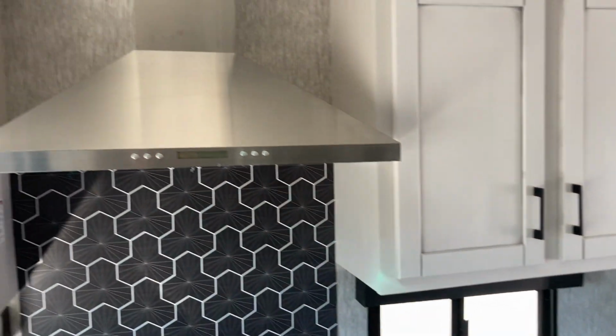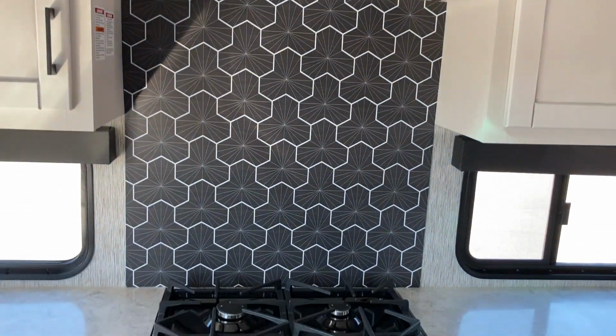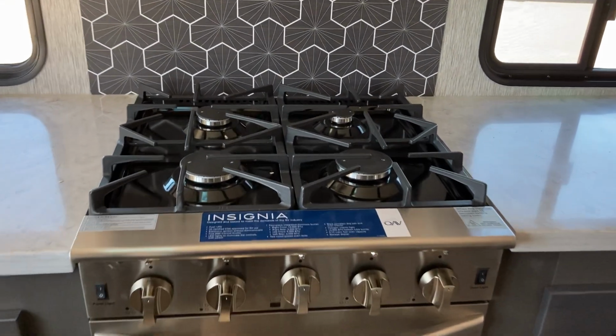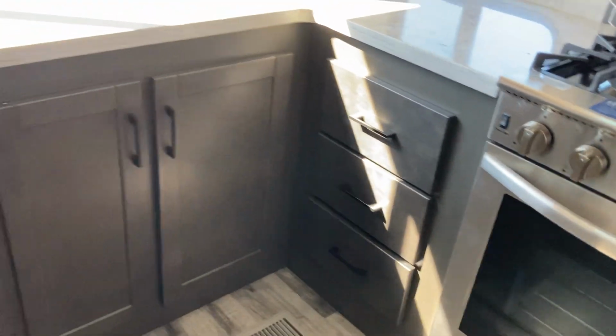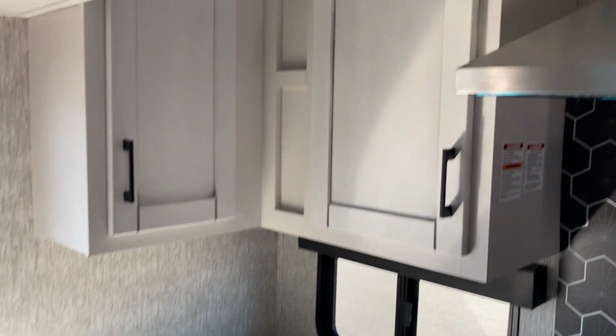Storage above. Look at that beautiful range hood. Nice accent in behind to protect your walls. Little splash guard behind there. 4-burner cooktop. You can see the really high-end finish on that. Full-size oven. Storage below. Counter space continues to wrap around the unit, and a nice big bright window to brighten things up while you're back here doing your thing to feed the family. More storage all around.